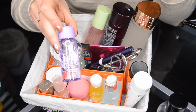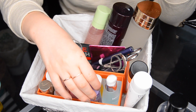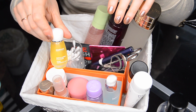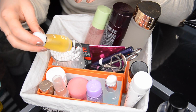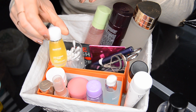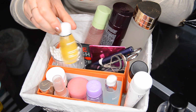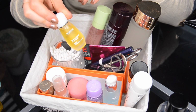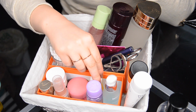Then I have a Clinique makeup remover that can stay in case I need it. I have my, how many bottles have I gone through of this? Darphin Rose Aromatic Care Facial Oil. You only need about a drop. I've used this for maybe 3 weeks. Not every day, but some days, like 3 days a week. And that's how much I've used up. So this really lasts a long time.